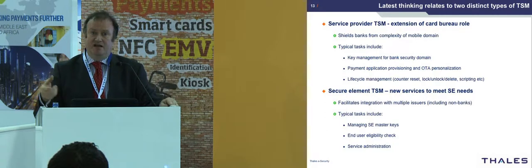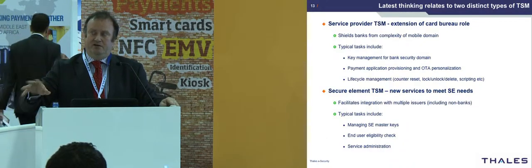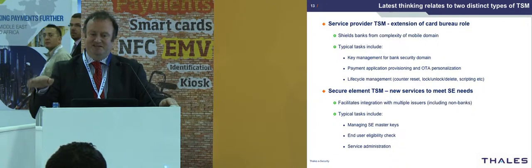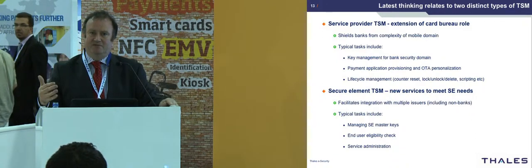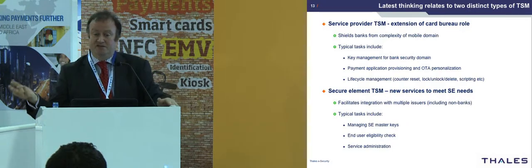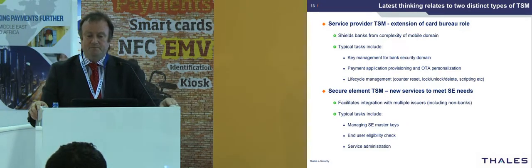There's things like when you're using a mobile phone to pay for goods, a lot of card schemes will only allow you maybe to spend $50 or $20 or something before you have to do a chip and PIN transaction. So some of this life cycle management will be involved in resetting some of those parameters, and also just normal facilities like locking and unlocking of the secure element itself.